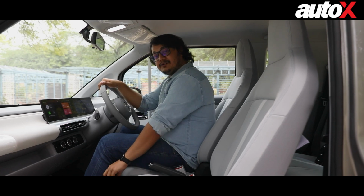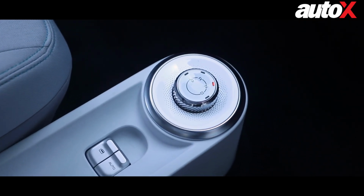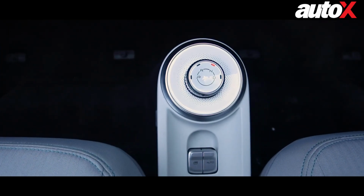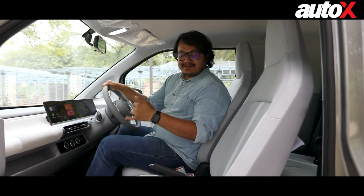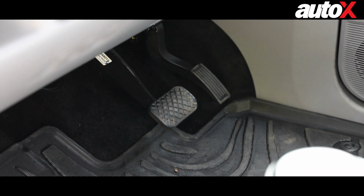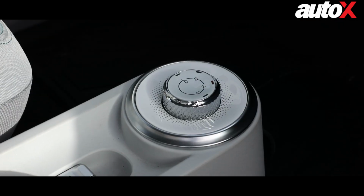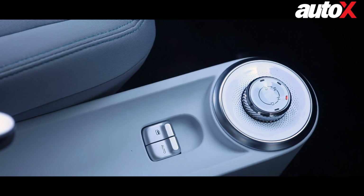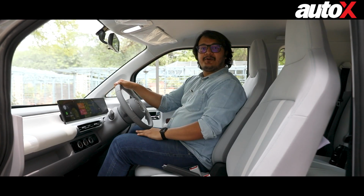What's here, where you would usually expect a transmission lever, is a rotary dial that helps you slot between reverse, neutral and drive, and of course a parking mode as well. Now keep in mind, the car does not come with a creep function, which means even if it's in drive, if you take your foot off of the brake pedal, the car will not creep up ahead and will stay in its location. So you can leave it on drive and drive without fiddling around with the knob. What's behind it are the window controls, and of course you have a manual handbrake lever, the good old-fashioned way.